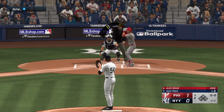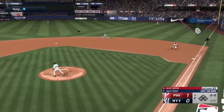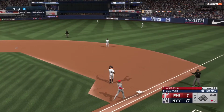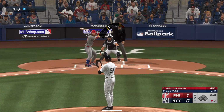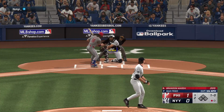Alec Bohm stands in for the Phillies. Hard hit right side. One pitch and one out. Brandon Marsh steps to the plate. He's someone that really beats up on right-handed pitching. The lefties, however, give him a little bit more trouble. Inside, ball 1.